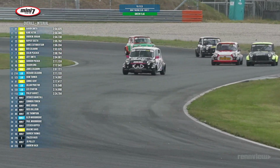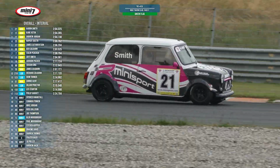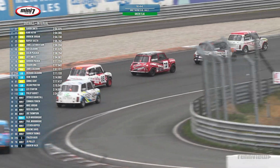Remember, it's a 20-minute race. We've got 17 minutes still to go. Aaron Smith looking to see whether he could scoop up for him what would be win number 2 of the championship season.